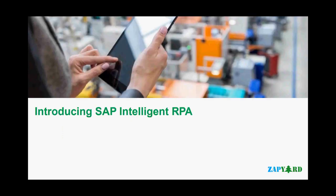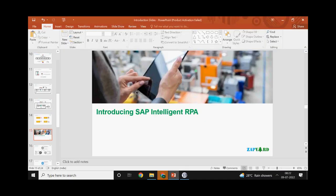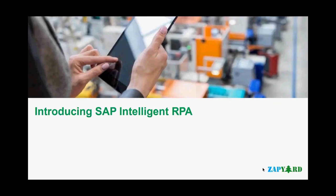Now we have understood so many things about RPA. Now it's time to understand intelligent RPA. When you talk about intelligent RPA, the most important thing is why this word came, like SAP Intelligent RPA. Now all the questions you're asking are different: what does this iRPA do, and what are the innovations in the iRPA.